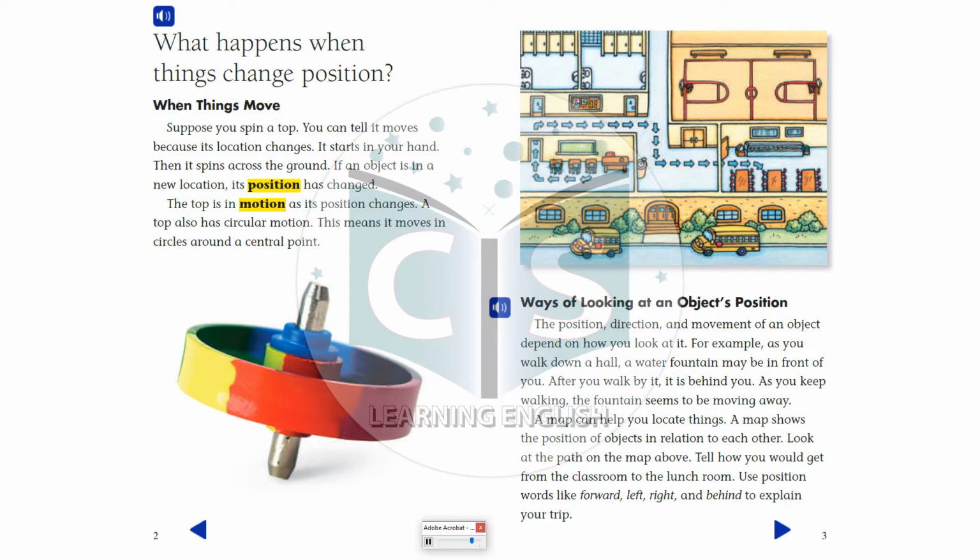A top also has circular motion. This means it moves in circles around a central point.